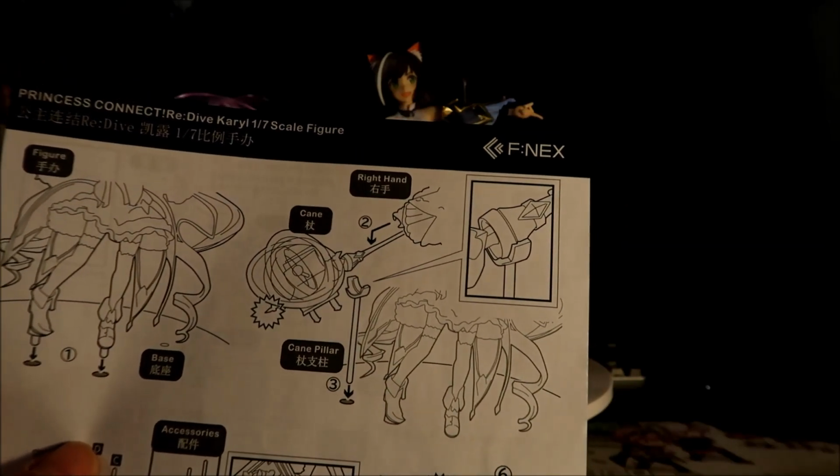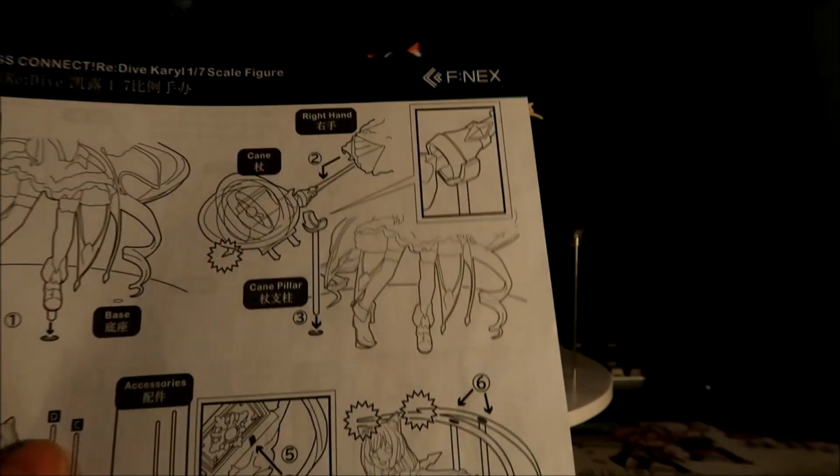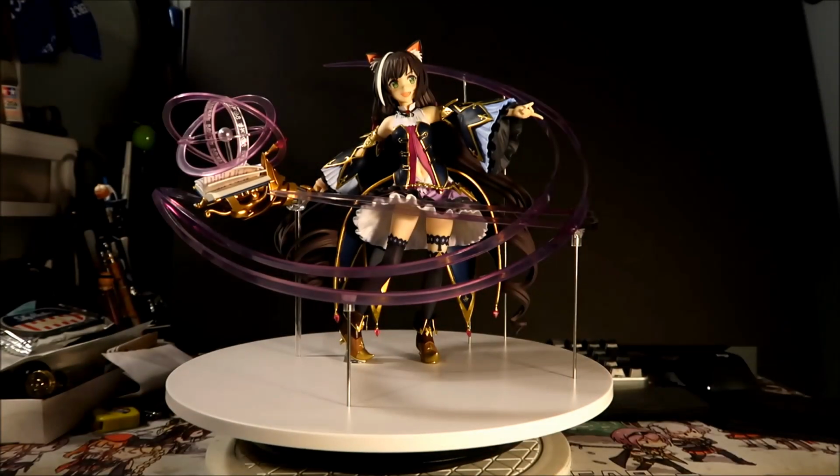So on the right hand, she's holding the staff. She's supposed to be holding the staff, but there's no way I can get it in there. Maybe I'm not doing something right, but there's an actual base, or a stand for the staff itself because it's freaking huge. There's stuff hanging off of it. I believe the part that's broken is right here. We'll go over that later. So you press it down into the base, and then it holds up the base part of the staff right here, and then her hand. This is supposed to go in her hand, but it doesn't.